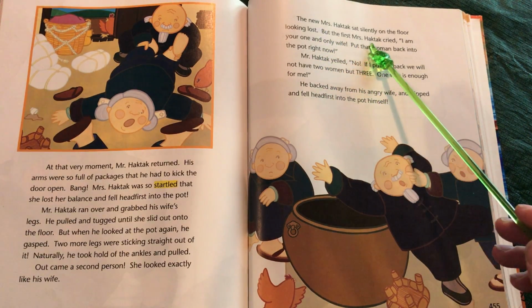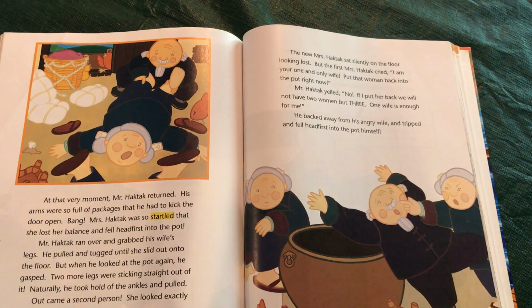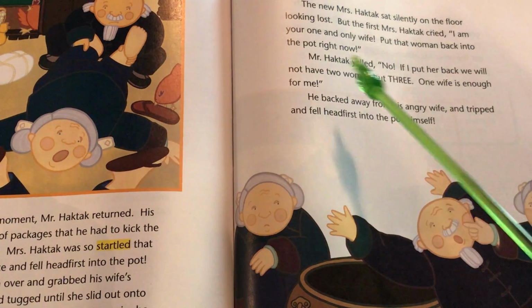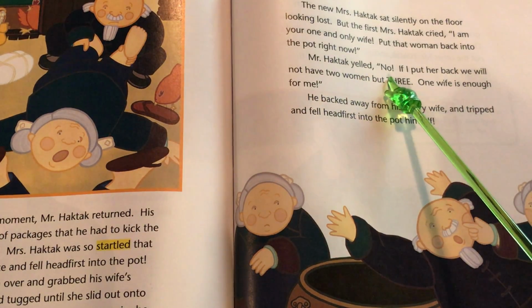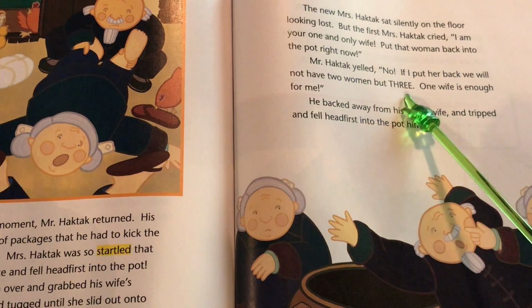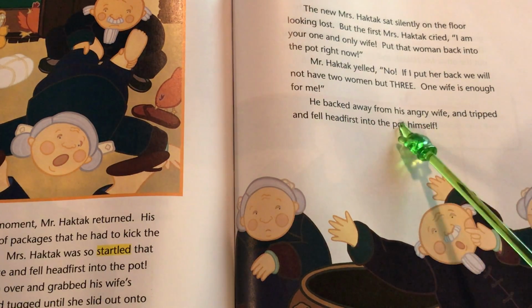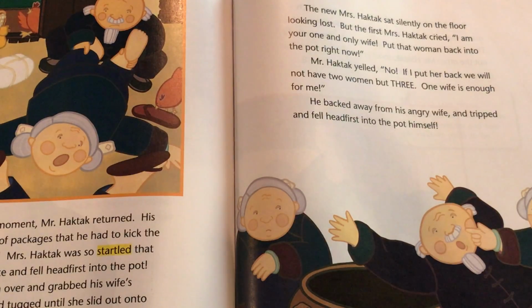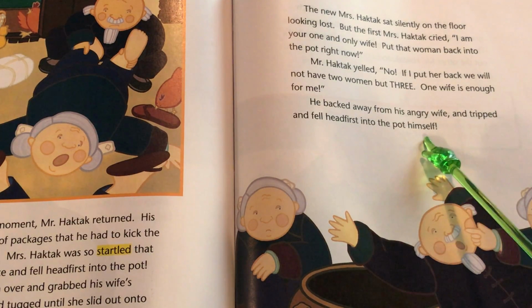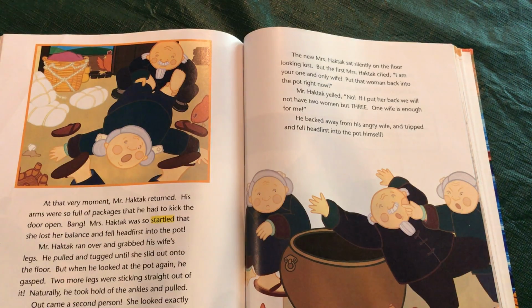But the first Mrs. Hacktack cried, "I am your one and only wife. Put that woman back in the pot right now." Mr. Hacktack yelled, "No! If I put her back, we will not have 2 women, but 3. 1 wife is enough for me." He backed away from his angry wife. What do you think's about to happen? And tripped and fell head first into the pot himself. What's going to happen since Mr. Hacktack fell into the pot?